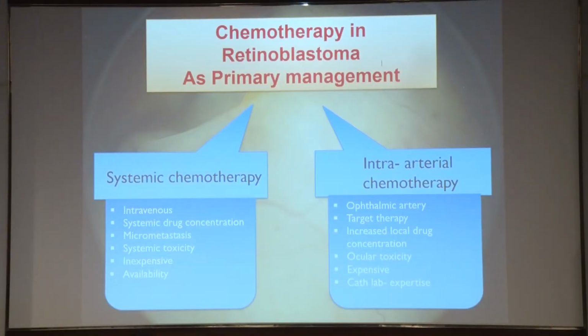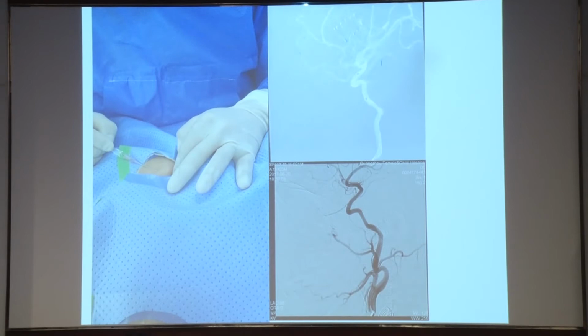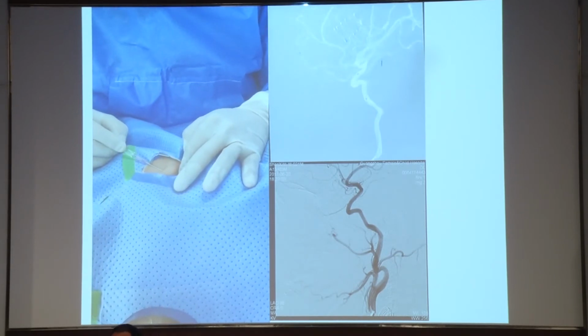Now, we know systemic chemotherapy. When we talk about intra-arterial chemotherapy, compared to systemic chemotherapy, there can be ocular toxicity, all right? So these are the chemotherapeutic drugs which are going into the small vessels in the babies, which can cause ocular toxicity. It is expensive and, well, we need to have a cath lab and an experienced person, as the treatment technique has a long learning curve. We as ocular oncologists don't do this technique. We take help of an interventional neuroradiologist or a neurosurgeon to do this technique.